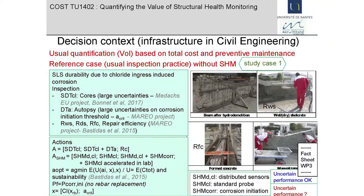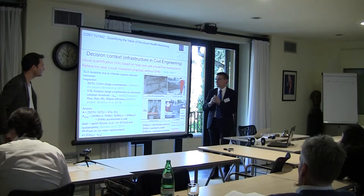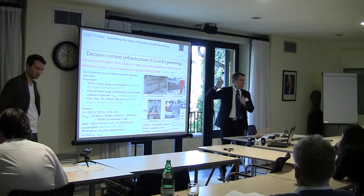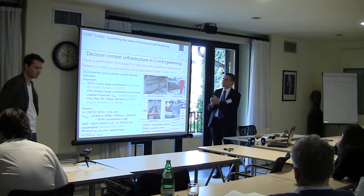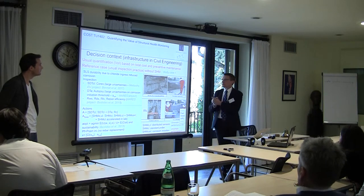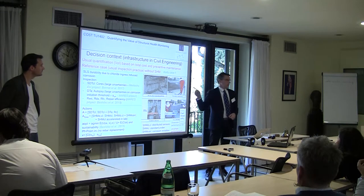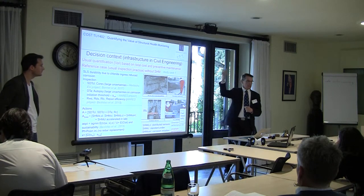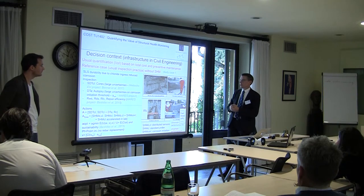So what we want to do here is a service limit state, so a durability limit due to chloride ingress induced corrosion. But we will stop at the corrosion initiation. There are two main reasons for that. The first reason is to simplify the whole analysis, because there are quite a lot of parameters that will act. The second one is that it's not reasonable to change the rebar on this type of structure because the access is very difficult. So to remove rebars and to install new rebars, it's very, very costly.